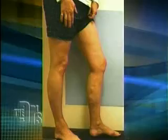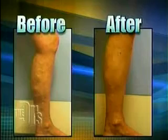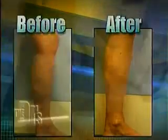So I want to take a quick look at the way your legs looked before the procedure again. Okay, so I want everyone to see this. And I want you to go ahead and show us your new legs. I don't see varicose veins. And I want to see them side by side. Do you see any varicose veins? No, this is the area where I had the varicose veins.